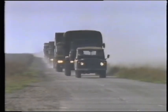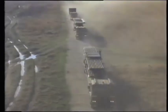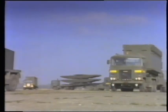These radar units are commanded by a track production officer, who is responsible for the safety and administration of the convoy, as well as ensuring that the best possible radar picture is provided for the area. You really have to be able to think well ahead and manage both the technical and the operational side of the radar.